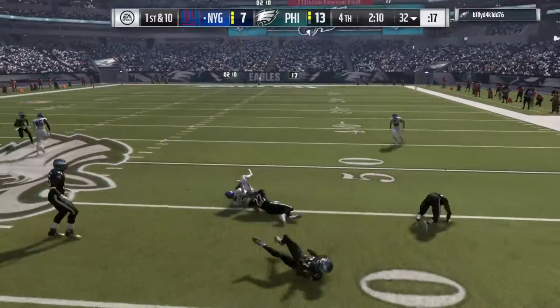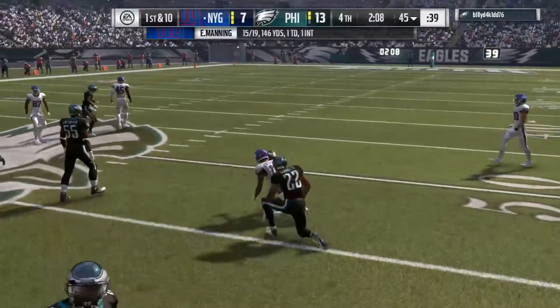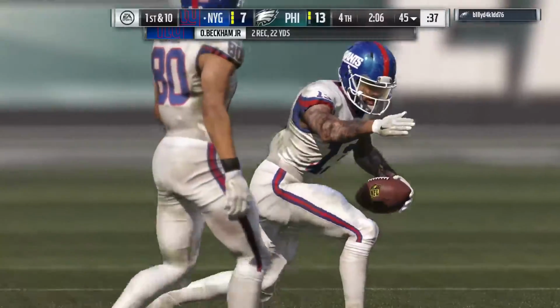Over the middle to Beckham. And brought down, but not before reaching the 45-yard line.